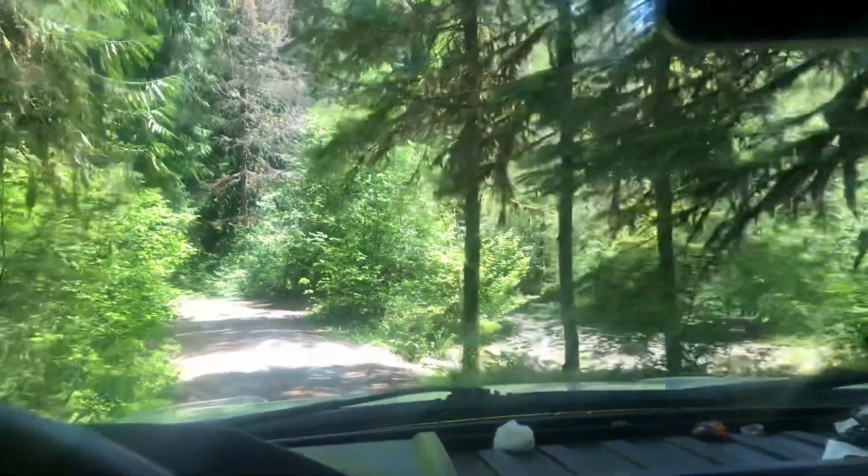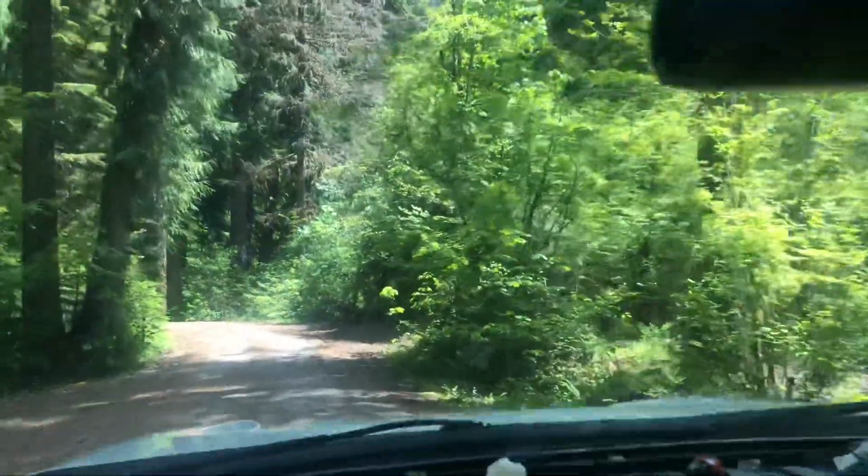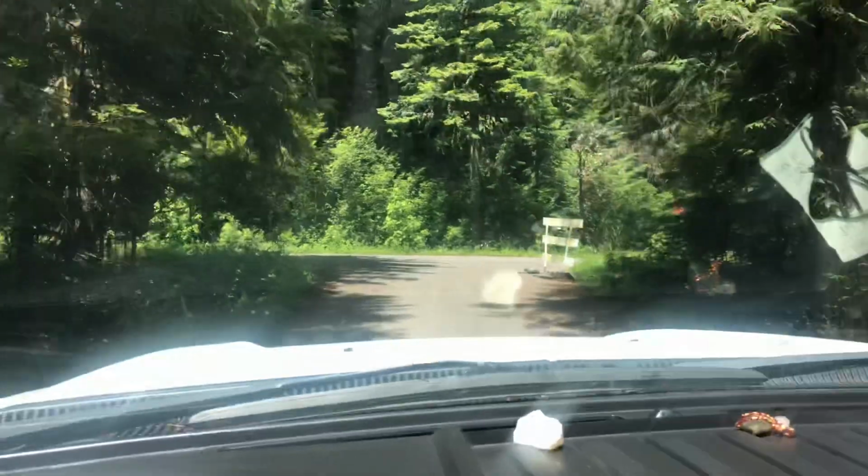We took a drive through the empty campground and enjoyed a little longer lingering in the isolation.